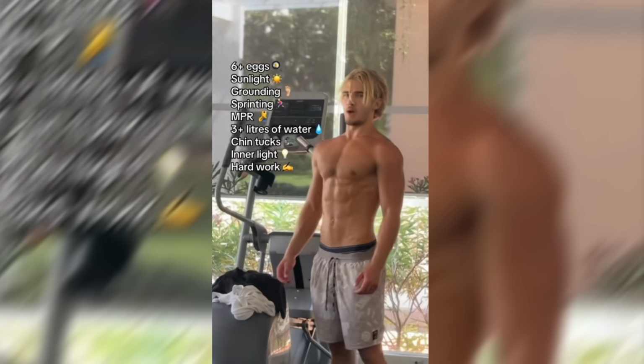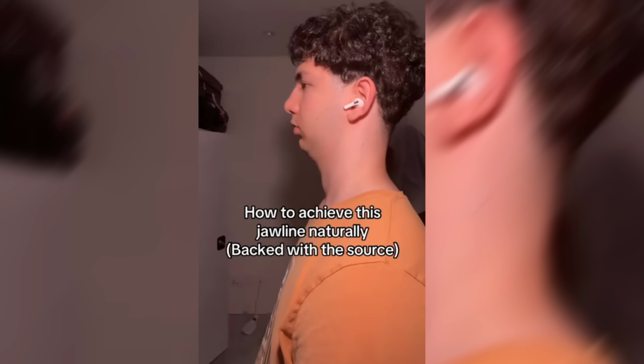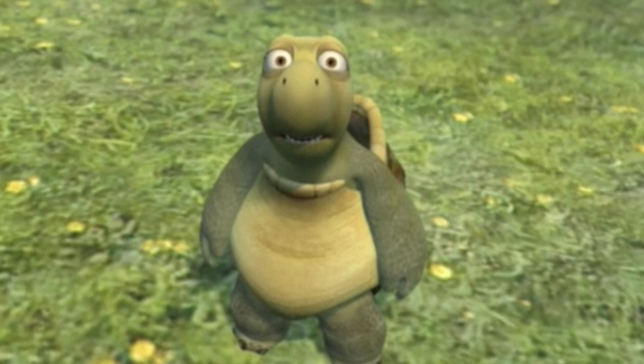That's what a really wide jaw looks like, having quite a large jawline. What you want is sort of like a happy medium. You don't want this. Your jaw's almost non-existent. It's just connected to your neck. It looks like that turtle character off that movie.